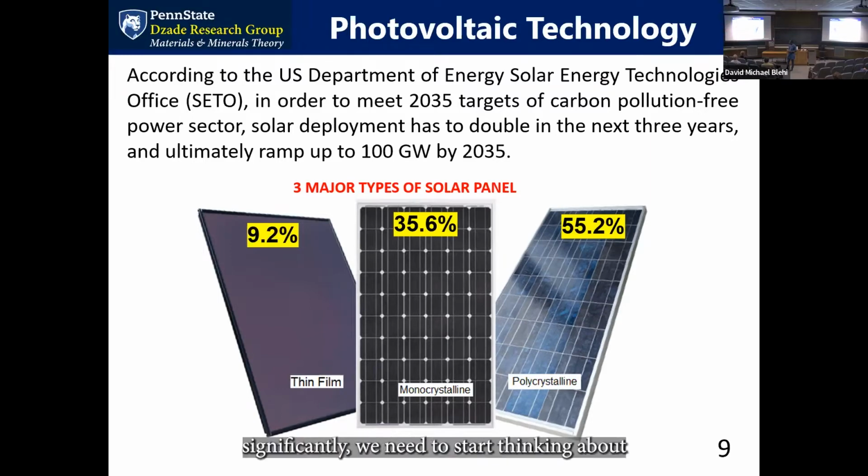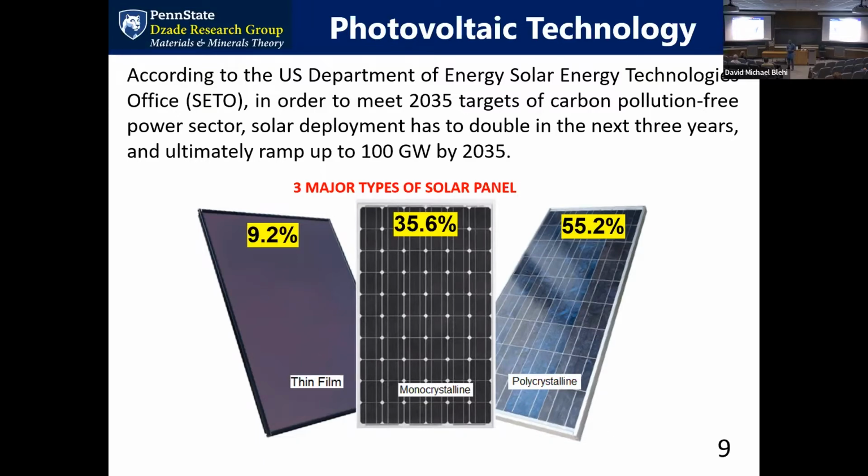And if it has to increase significantly, we need to start thinking about what the current technologies in the market are. You will see that silicon dominates, either monocrystalline or polycrystalline. That's already over 80%. So currently, the majority of all the solar panels we see out there on roofs and so on are silicon. But human beings, we always want things to be flexible. So silicon is a brittle material.